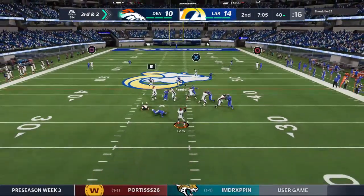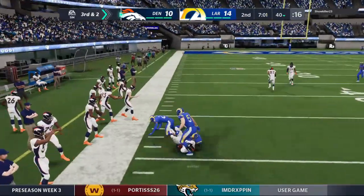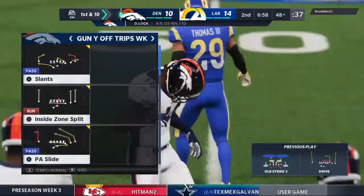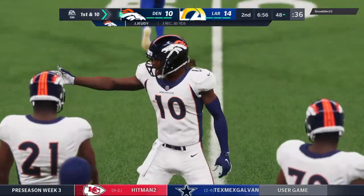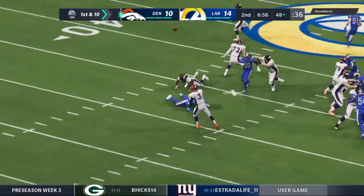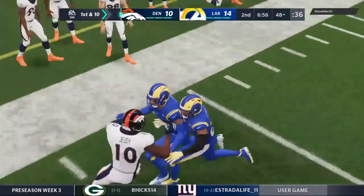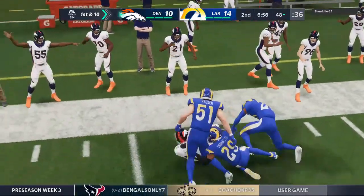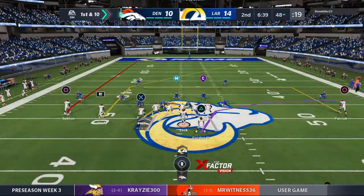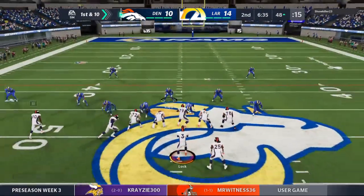On 3rd and 2, Locke. Got a man, it's Judy, complete. And he'll be taken down, but not before he works it past the 50. 1st down Broncos as Locke finds Judy. Got to say, I was a little surprised to see Charles come out in the shotgun on 3rd and less than a yard. Yeah, but the way the NFL is nowadays, we hardly ever see anyone really run for it on short yardage. So they're going to throw the football more times than not. That was a nice, easy rhythm throw right there, and they pick up the 1st down.